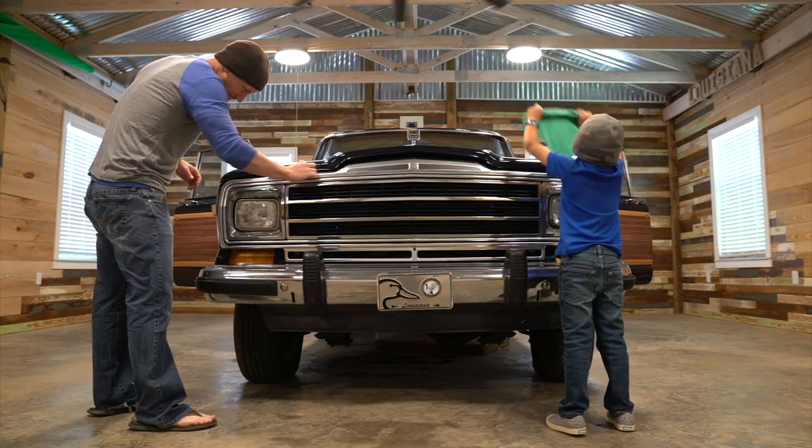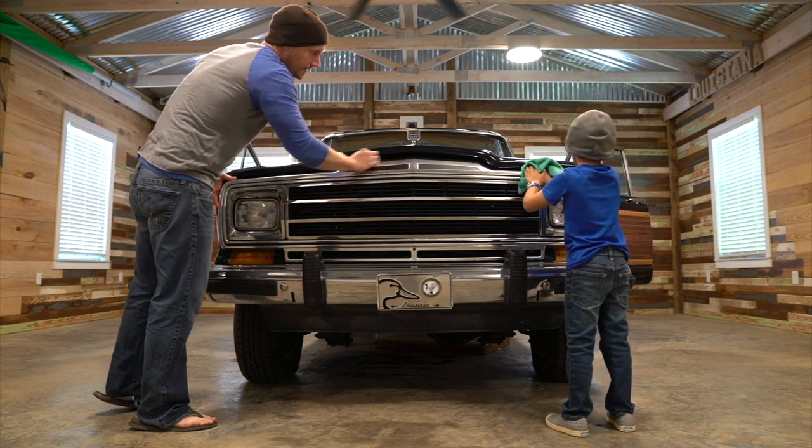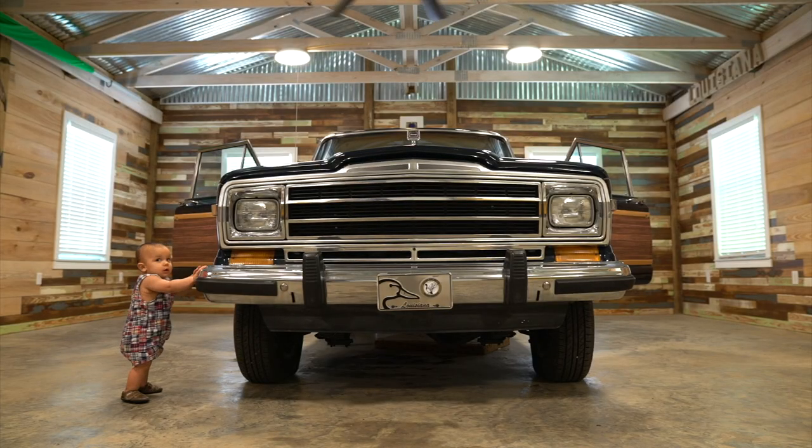Now, restoring the Jeep was part of the fun, but the whole point of this was having a Wagoneer that I could use and enjoy. And so it was tough knowing that it was going to be 6 months to a year before I really had time to finish this Jeep. And then a miracle happened.